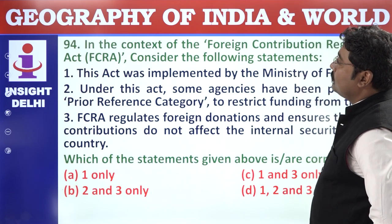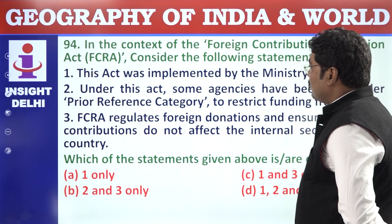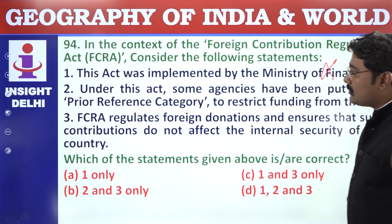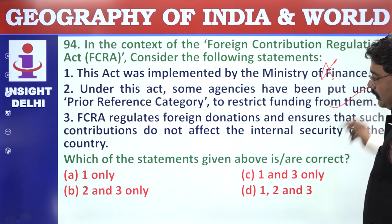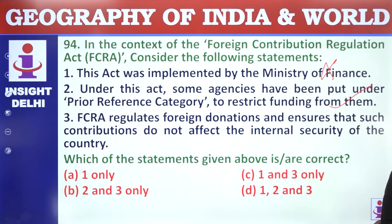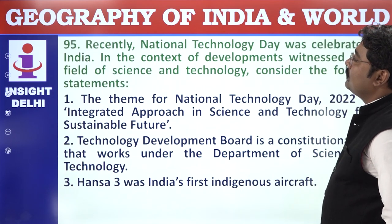Next, in the context of Foreign Contribution Regulation Act, consider the following statements. This act was implemented by the Ministry of Finance. No, it's the External Affairs Ministry. Under this act, some agencies have been put under prior reference category to restrict funding from them. Yes. FCRA regulates foreign donations and ensures that such contributions do not affect the internal security of the country. Yes, it's right. Only 2 and 3 are correct.